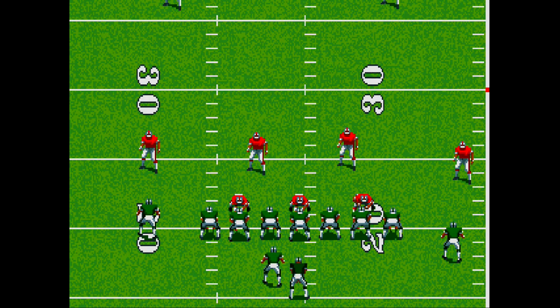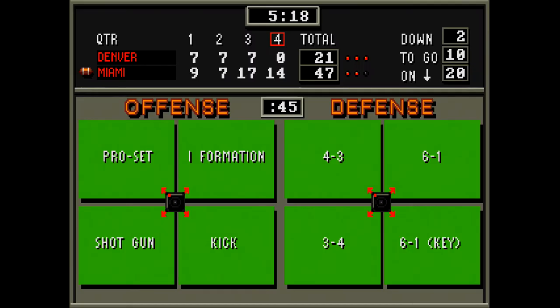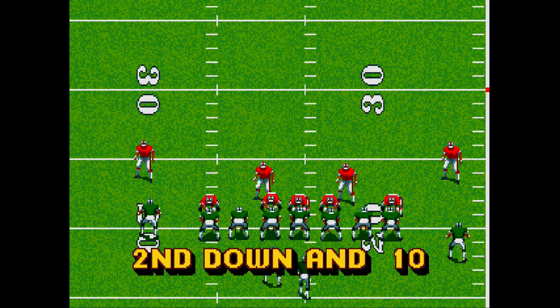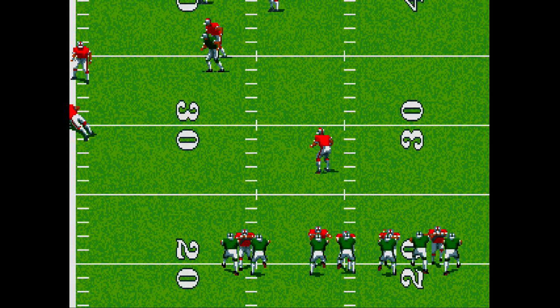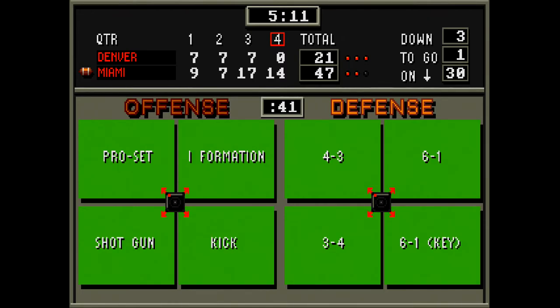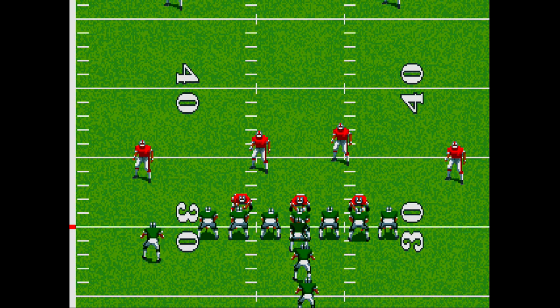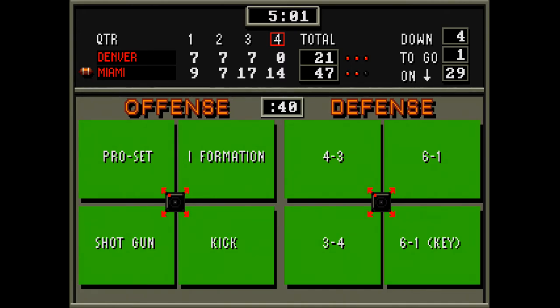Full scale lob. Didn't give me a chance. Third and one. Damn it. Looked like I was way over the marker there. Try my old trusty through the middle formation. A gap. Damn it. You know what? Screw it.